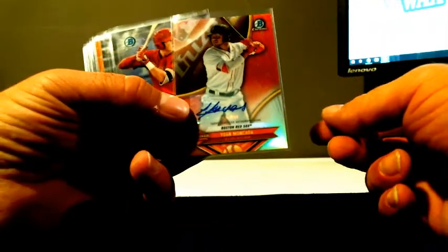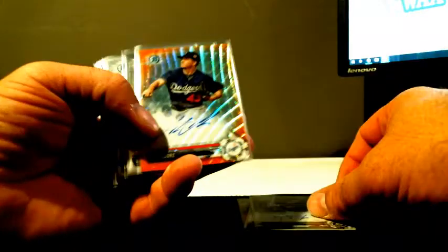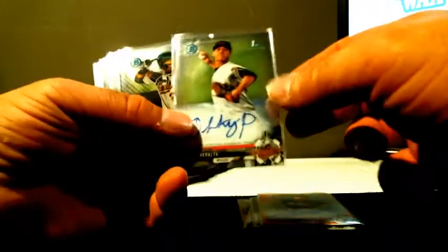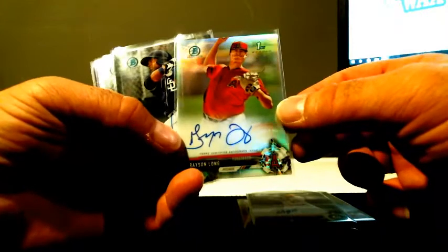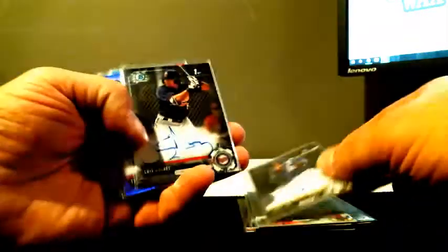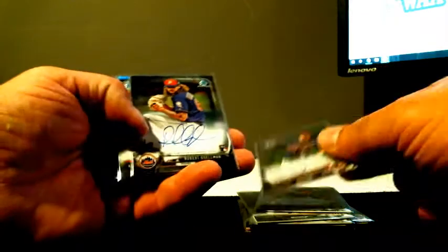Yoan Moncada, Fall Stars out of 150. Cole Stobbe, base auto. Braden Bishop, base auto. Josh Sborz, orange wave out of 25. Alfredo Peralta, base auto. Lazaro Armenteros, base auto. Grayson Long, refractor out of 499. Jorge Ona, base. Luis Arraez, base. Felix Jorge, purple, out of 250.